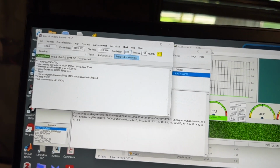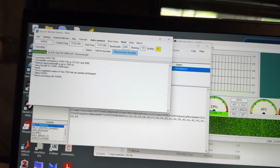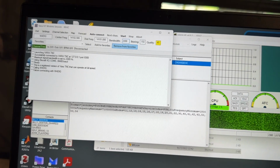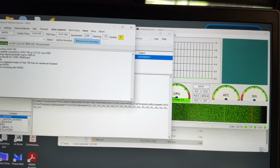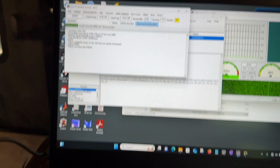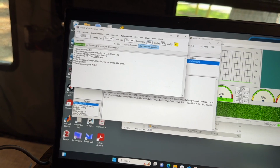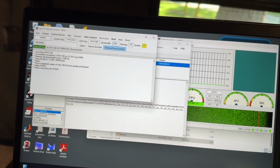and probably if it works with WinLink, it'll work with the other apps I have, and I'm going to kind of go through those as the day goes on, plus run a little FT8 for a POTA activation. But it's really important to take your stuff out and use it.